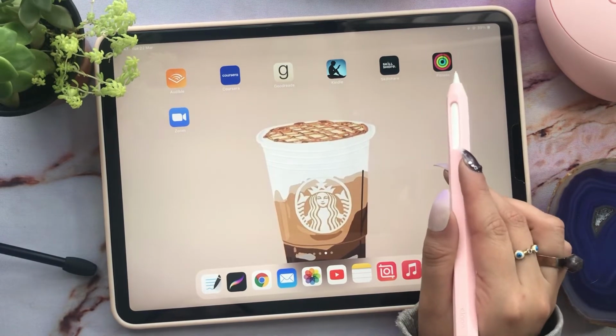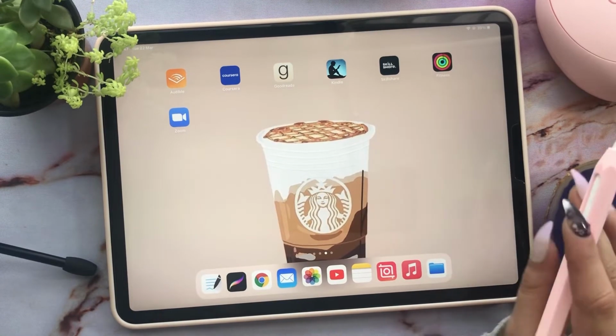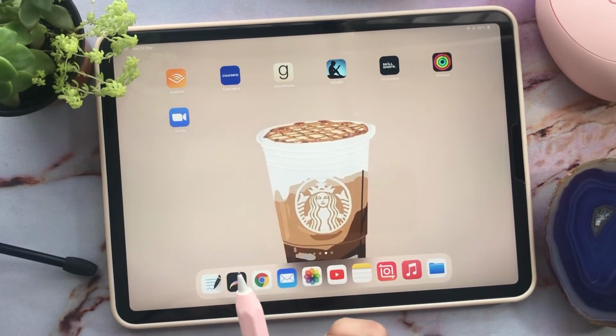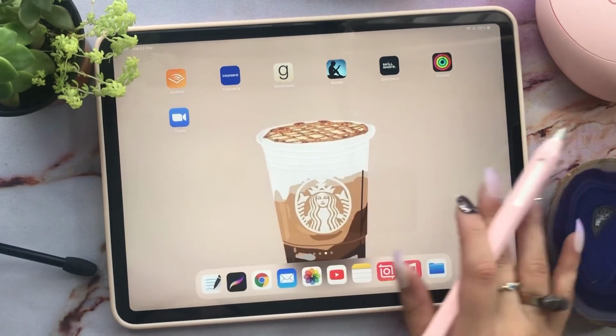Fitness, I do have Fitness Plus, so it's nice to have these. I use my iPad as well when I'm working out, and it's just great. And then Zoom, which I use to get my therapy with my therapist, so that is very important. So all of this is growth.